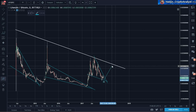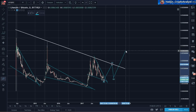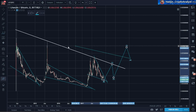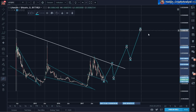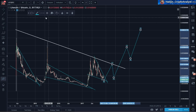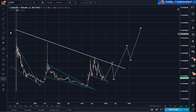It'll probably go like this, poof, and then get repelled to a support area like here, too. And then try again, poof, and then fall back to this support area. And finally exceed that, hopefully. Maybe to the top of this area. There you go. That would be great to see. .0403 Bitcoins.